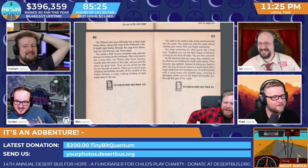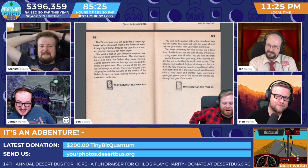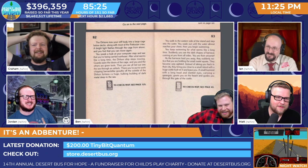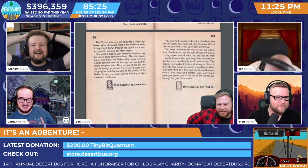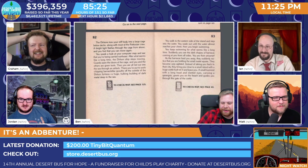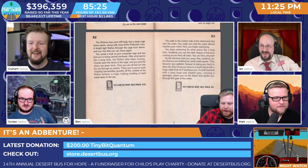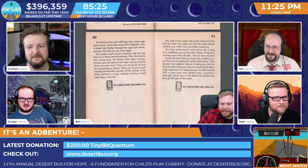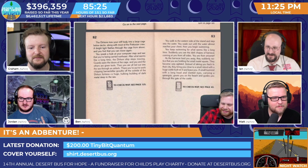As the baracas lead you away, they suddenly notice that you are holding a small metal square. They become very agitated. Instead of taking you back to their city, they bring you close to a small island with a huge castle built on it and leave you. A small hominid with a long head and slanted eyes carrying a spear gun greets you on the beach and guides you through the gate of the castle.